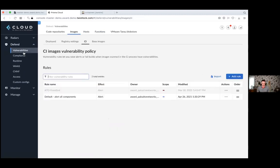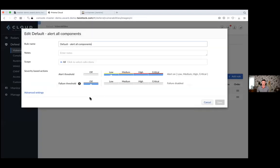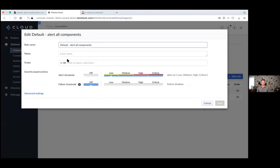So I'm going to go in and look at the rules that I've got in place, and the rules I have in place are really quite friendly. We're going to alert everybody if there's a low vulnerability in there. When I ran this as a customer, I wouldn't have had that at low. But anyway, let's say we're going to have it at low. And then I could have some blocking in place.